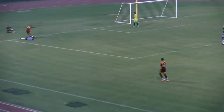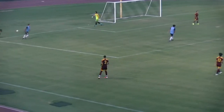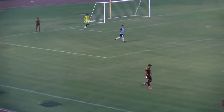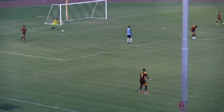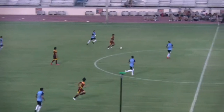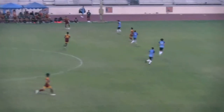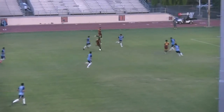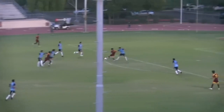And now played back. Here comes Phoenix on the 18. Heavy defending, and it's knocked out for a goal kick. Nice job by Nick Kanina. Under 5 to go. Makadicha, middle of the field.